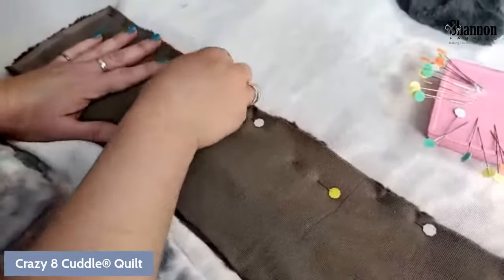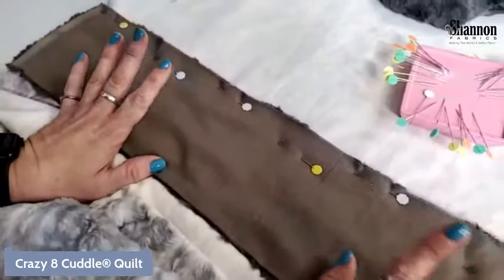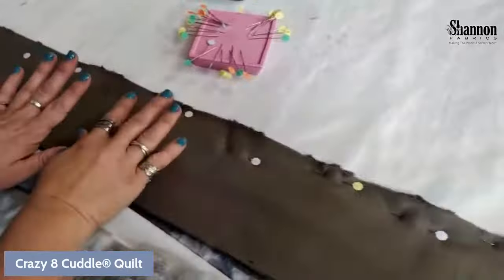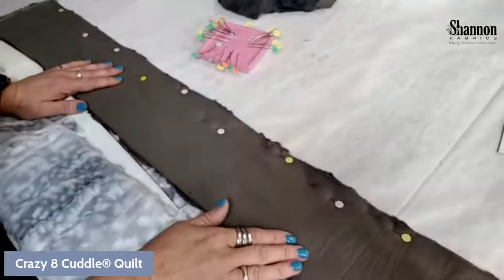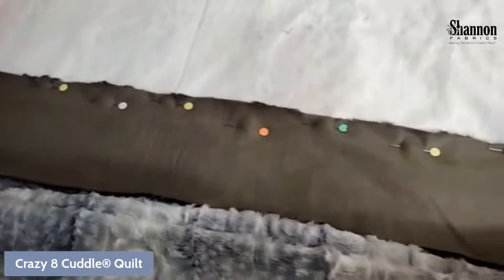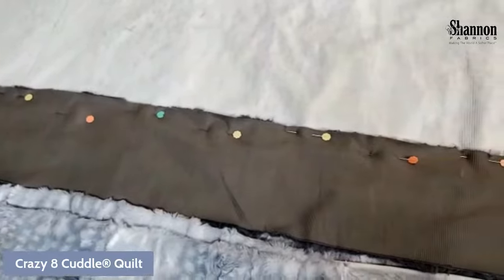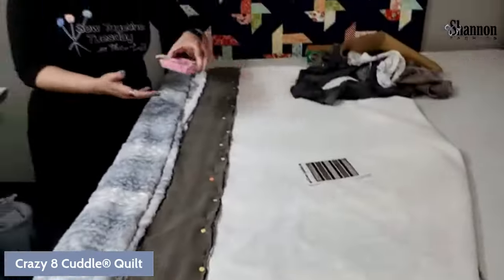Okay, so this is fairly sparsely pinned, mostly because I don't want to take the time right now to pin it more than that. But if you are new to sewing Cuddle, I would pin probably twice as much, just because this is on the stretch of the fabric, so it's more likely to misbehave while you're trying to sew it. All right. So let's go sew.